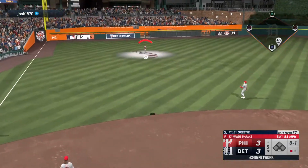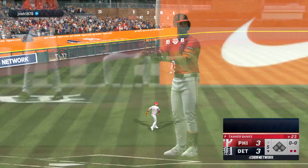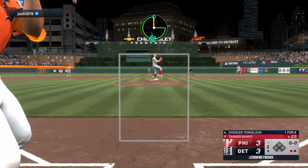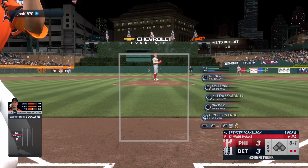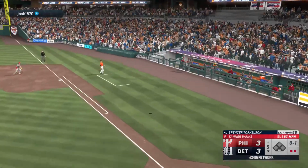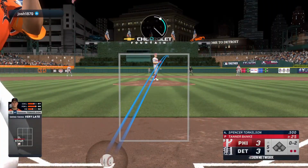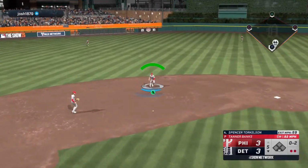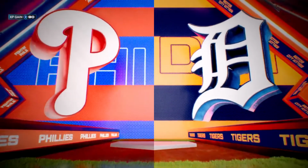Popped in the air. Left field. Kemp moving under it. Takes it in for the out. And a swing and a miss. There's that slider. Foul ball. Two down, nobody on. Out to short. Trey Turner gloves it. Over to first. And they get Torkelson for the out. And that is the inning.